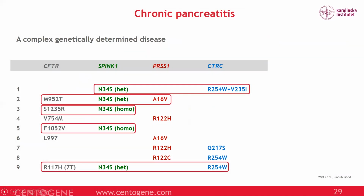Now, what is also important to know is that there are patients who have more than just one mutation, and that's a little bit complicating things, but normally you would do a screen in those patients where you would not only test for one, but maybe for all of those known genes which could be altered. But there may be combinations, particularly SPINK is often seen with other more major, quote-unquote, changes, say in the CFTR or in the PRSS1, or even in the CTRC gene.